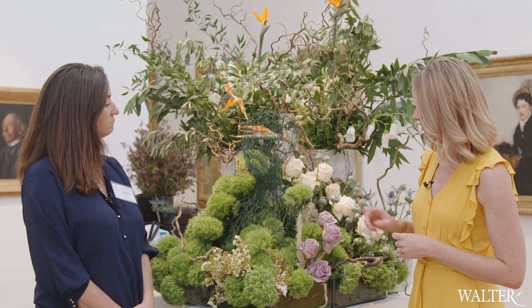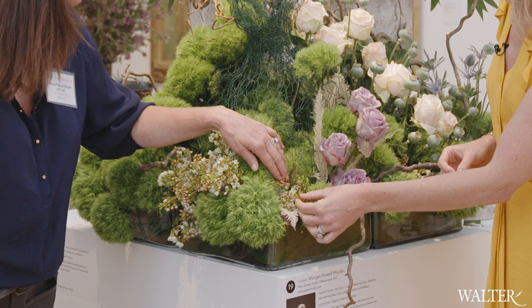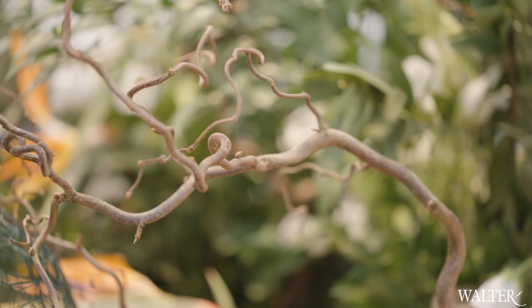Nice. And so I see roses in here. What are these guys down here? This is just wax flower. And with wax flower, I love the buds because the buds are sometimes more interesting than the flowers themselves. These are gorgeous ferns that have been bleached. It's a new process. Cool. And what are these guys? Probably every Art in Bloom, I've used them. They're Harry Lauder's walking stick.